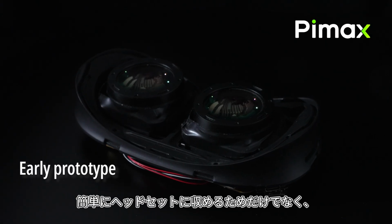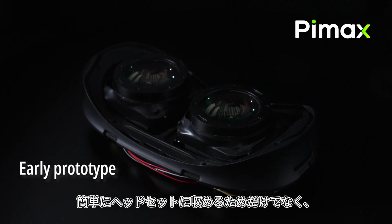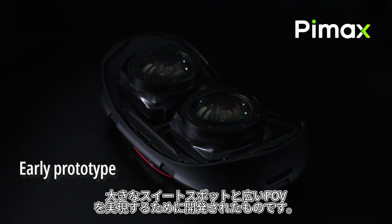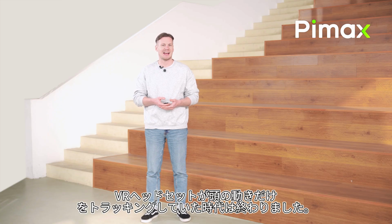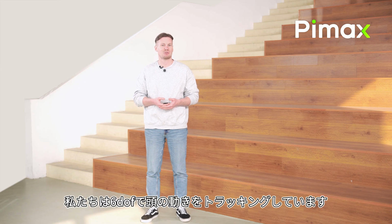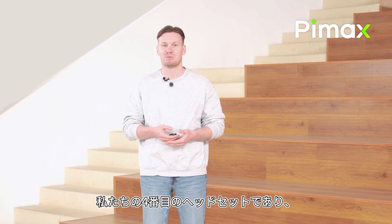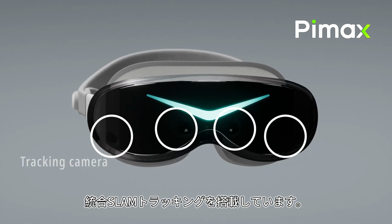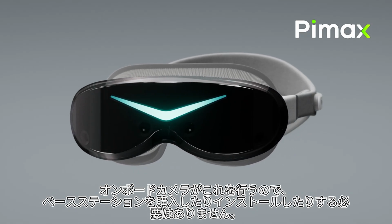These are developed not just to be small enough to fit into this headset, but also to create both a large sweet spot and a wide FOV. Long gone are the days that VR headsets only tracked head movement. Yes, with 4 integrated cameras, we track the head movement in 6 degrees of freedom. This is now our 4th headset with integrated SLAM tracking. Onboard cameras do this so you don't need to buy or install base stations.